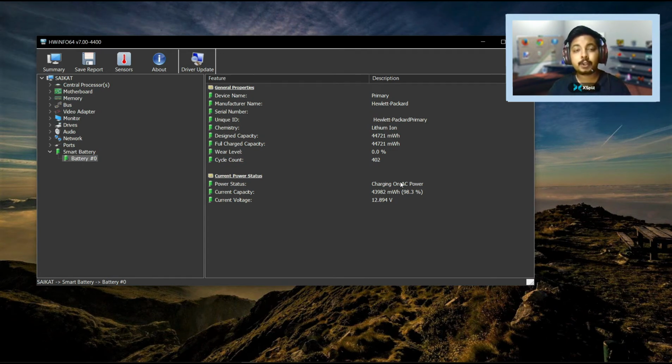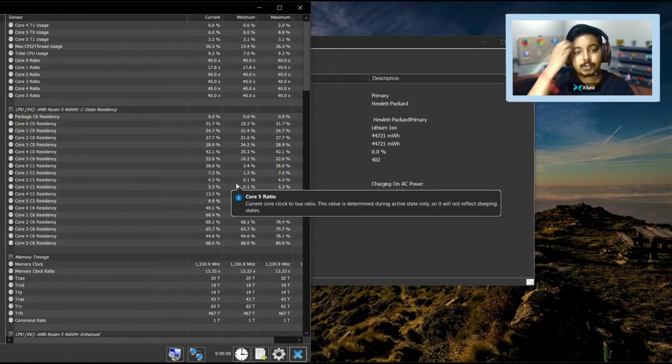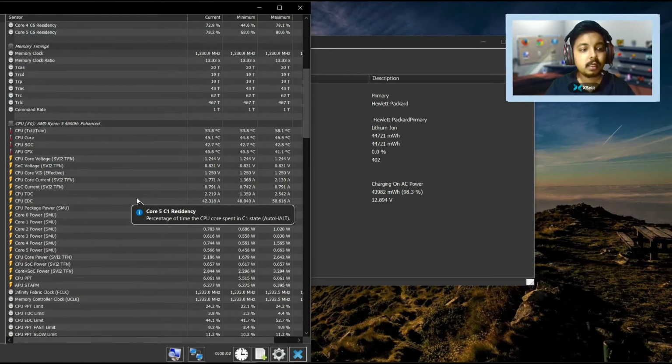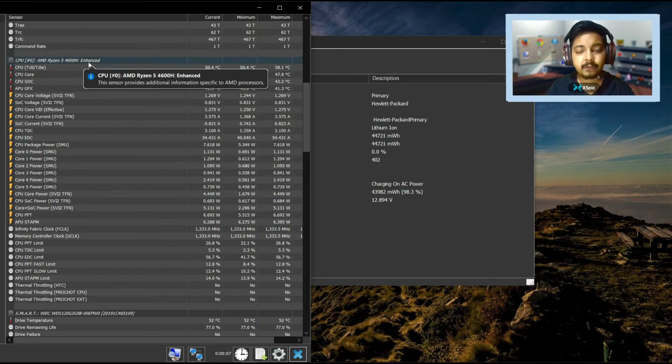So let's assume that your battery is absolutely perfect, like over here. Then we'll move on to our sensors. Okay, so here are our sensors. Let's go to our CPU first. Here we have our CPU, the Ryzen 5 4600H.